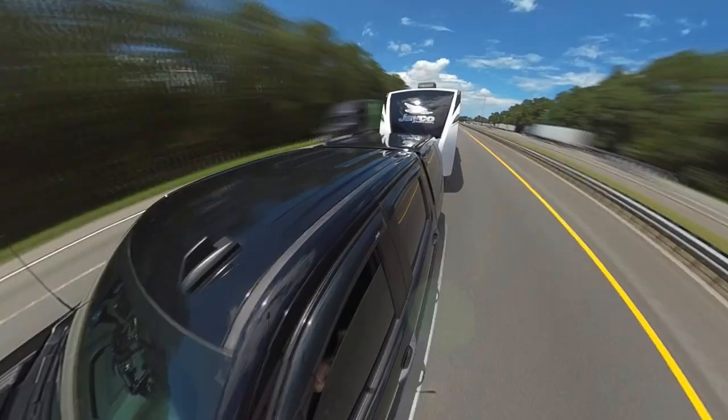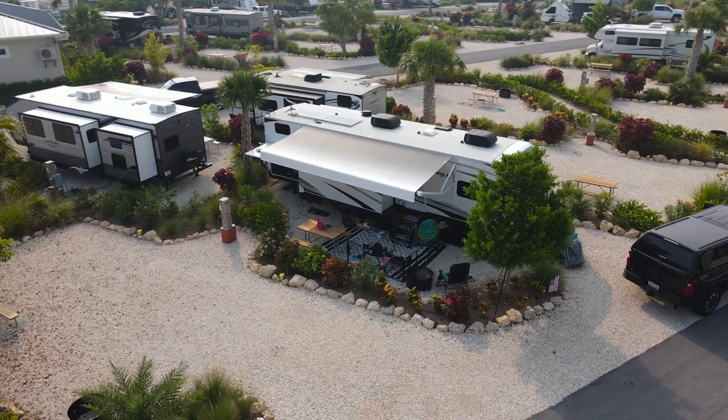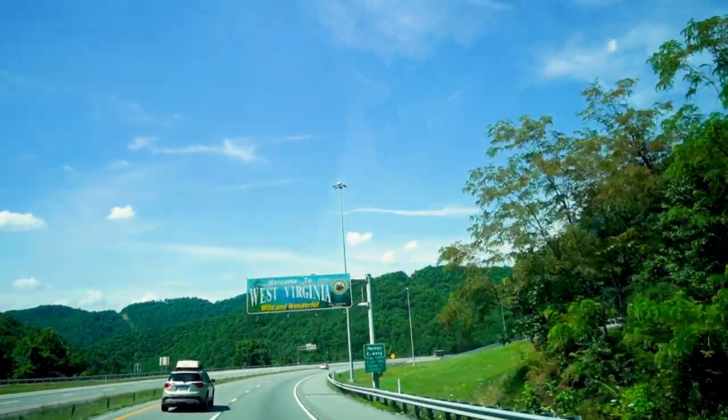Been on the RV all summer and had just arrived to Disney's Fort Wilderness from the Keys when we got the call that my grandfather had passed away. So we packed up and we're headed north, and we are just now arriving to West Virginia on our way to Wooster, Ohio.